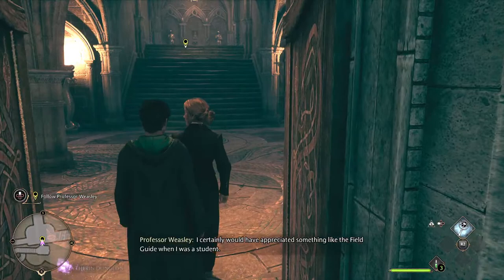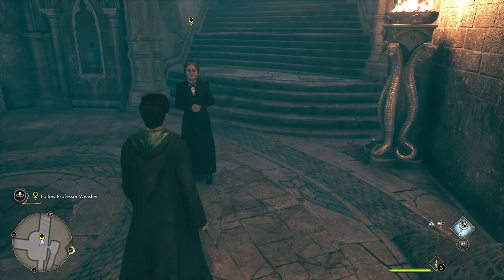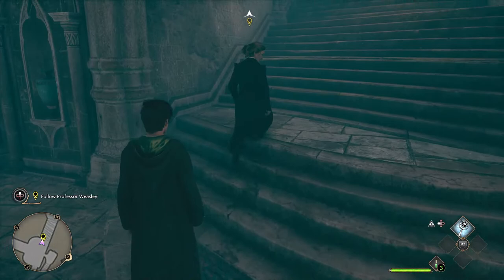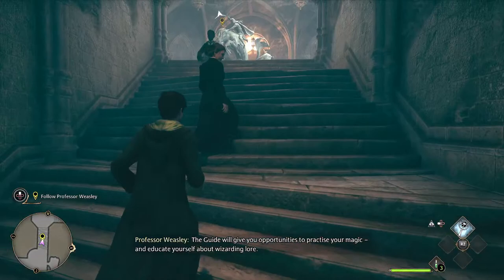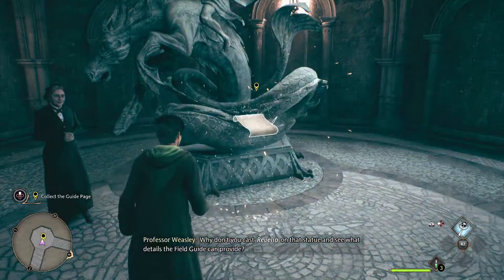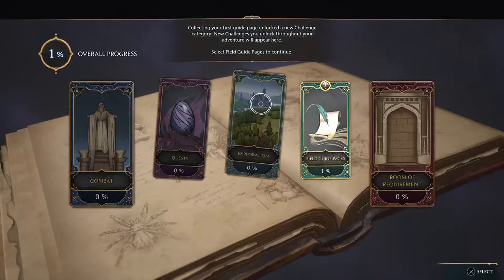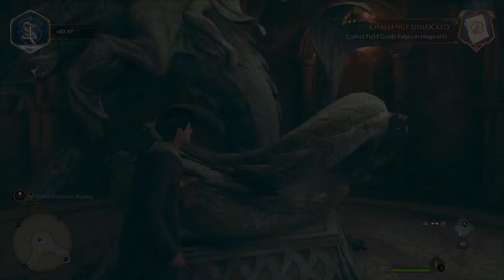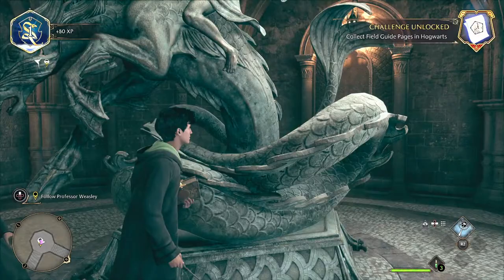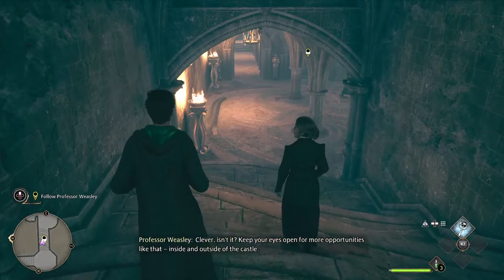I certainly would have appreciated something like the field guide when I was a student. Using the guide will also train you to be alert to your... Revelio. The guide will give you opportunities to practice your magic and educate yourself about wizarding lore. Do keep up. Why don't you cast Revelio on that statue and see what... Clever, isn't it? Keep your eyes open for more opportunities like that, inside and outside of the castle.